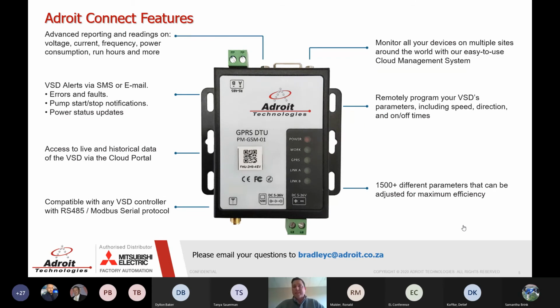Obviously, monitoring multiple devices throughout the world. What's quite nice is, every time we sell one of these modems, we automatically save it to our profile. So if you phone us and you have some problem, we've saved it under the customer's name. You can set a GIS location to it, so we can dial into that device if you need assistance, and you give us the password, and we can support you from there. And then remotely program your VSDs again. I will demo it shortly.